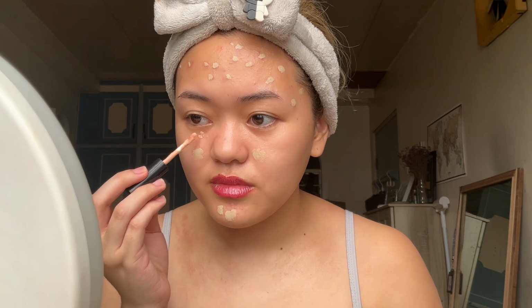For the peach one, I usually use this for correcting my under eyes. Anything na dark or scars. Itong peach yung ginagamit ko. Pero super slight lang din. Sometimes napapadami ako kasi nagmamadali ako, gano'n.